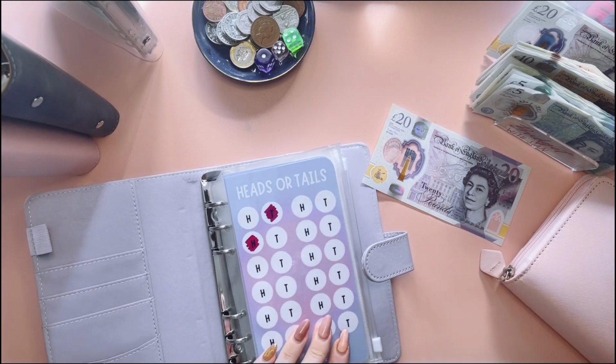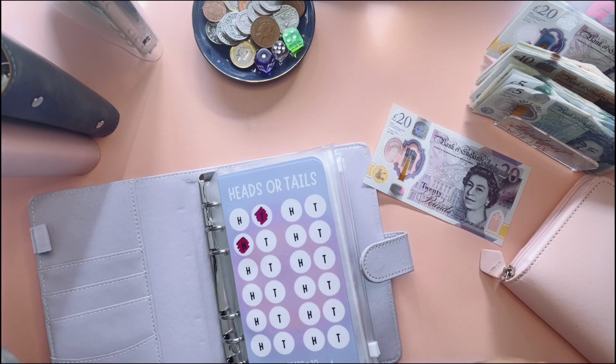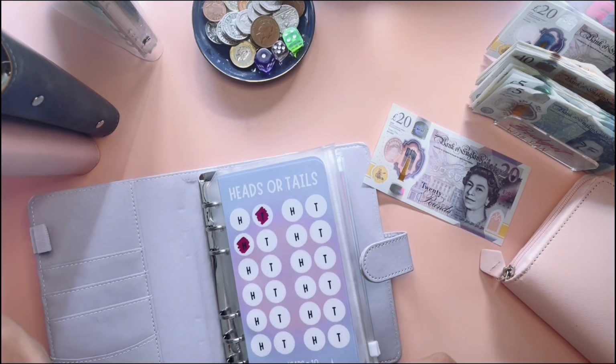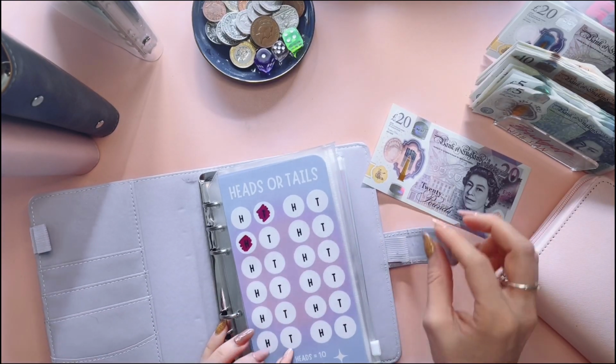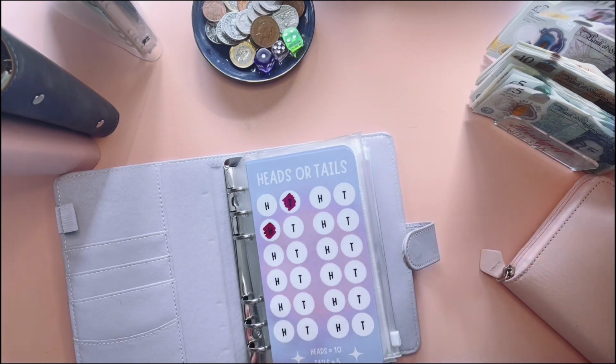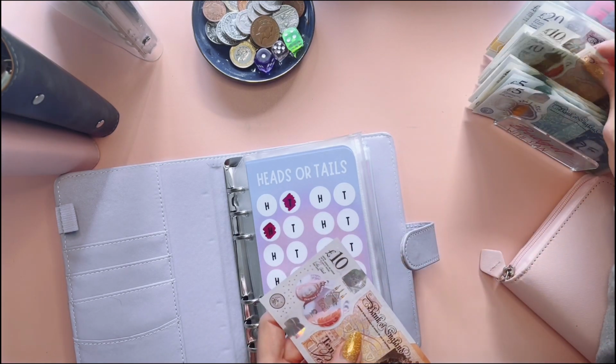I did reprint this because it was slightly smaller, as you can see. That was the old one, ever so slightly smaller. So I've just made it a little bit bigger, and it fits a bit nicer in there. So I'm going to pop that back, take two tens.